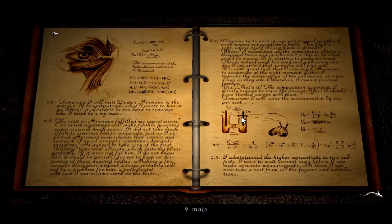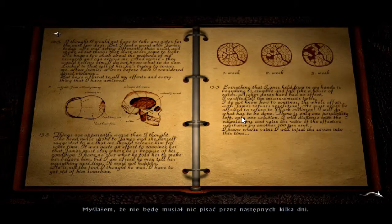May 9. Administered the higher concentrate to 2 subjects. I have to wait several days before I can make accurate measurements. At least I can now take a rest from all the figures and calculations. May 12. I thought I would not have to take any notes for the next few days. But I had a word with James today.